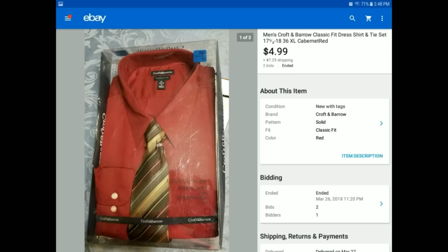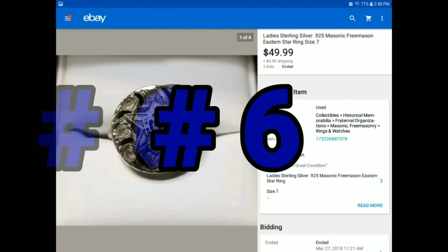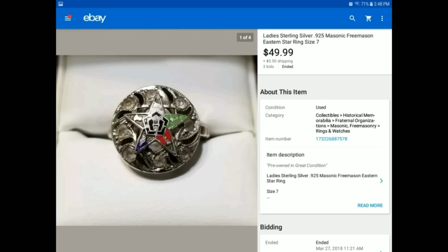And maybe not the greatest of photos, but I was hoping that it could show the details and didn't want to remove it from the box. But $4.99 plus $7.25 shipping. This was a good find, probably one of my best finds of that week of sales.